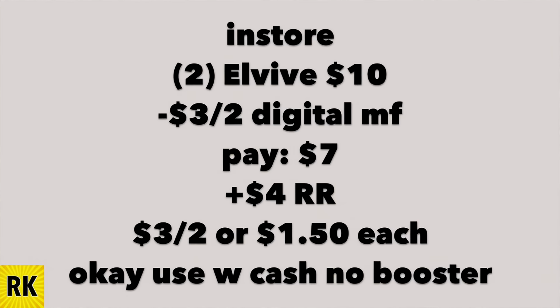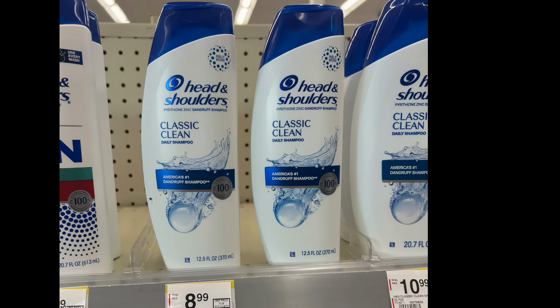So grabbing 2 of these Elvives for $10, subtracting that wonderful digital coupon, you'll pay $7, get back $4, making it $3 for the 2 or $1.50 per unit. It is okay to use Walgreens cash if you're doing the deal with no booster.